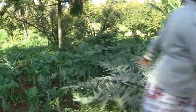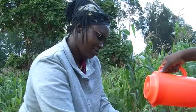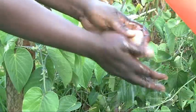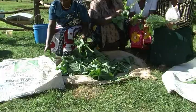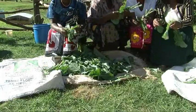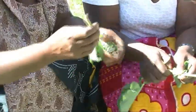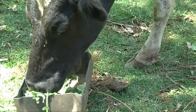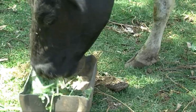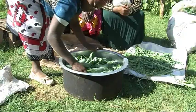After harvesting, bring the leaves home. Wash your hands thoroughly with clean water and soap before you start handling the kale. Sort out the good leaves and remove any unwanted ones. You should remove the stalks from the leaves because dried stalks are very tough to eat, but they can be fed to your livestock. Before washing the kales, make sure your hands are clean.